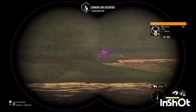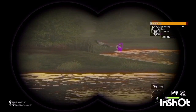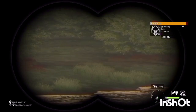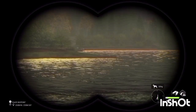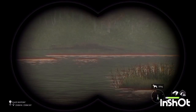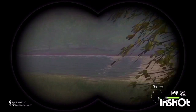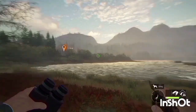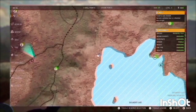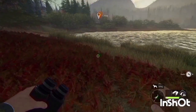What do we have here? Roosevelt elk, 250 to 360 yards away. Seeing female, female. Alright. Currently, it is 5:56 in the morning. Drinking zones are 4 to 8. I've got plenty of time.